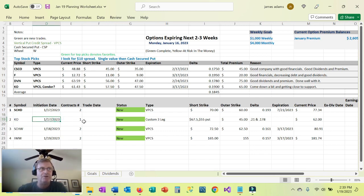I did this trade also on Tuesday, the 17th. It's a new trade. It's a custom three leg. With a custom three leg, I sold a call and I did a vertical put credit spread. The reason it's a covered call, so it's even a little bit more unique than just the reverse Jade Lizard, is because I own a lot of Coca-Cola, so I don't really need to buy the outer call because, like I said, I've got so much Coke that I'm okay with it being assigned if it gets assigned.